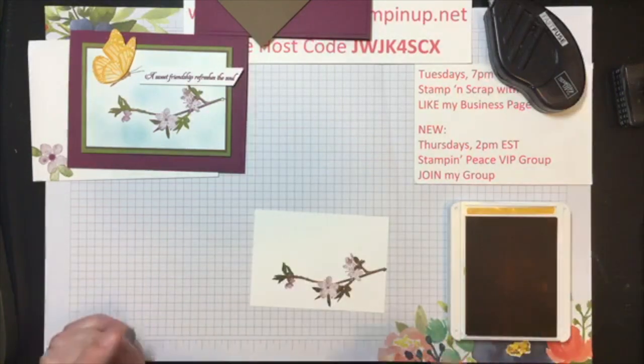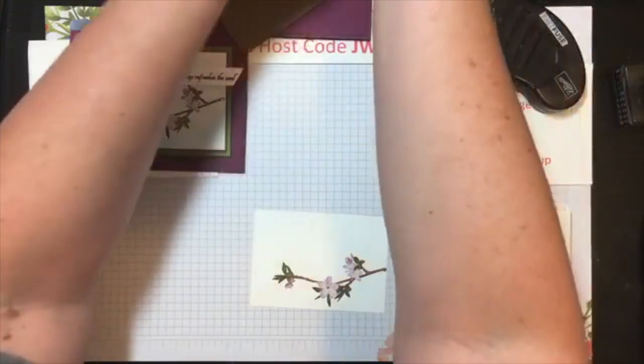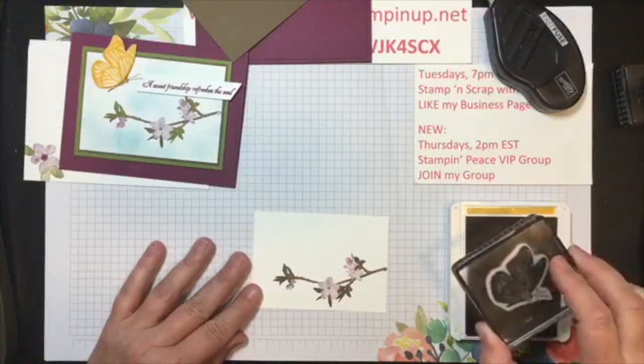Okay. Where's my big butterfly all of a sudden? Ah, he's gone. Oh, here it is, sitting on my Simply Chamois.